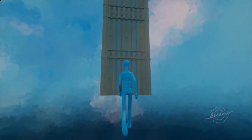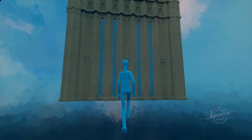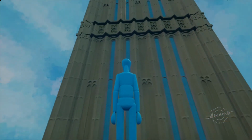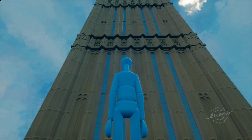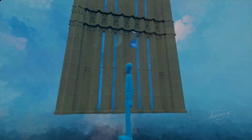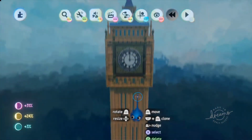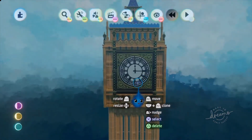Lots of fine detail here. Lots of copies and cloning of architectural objects. But I mean, look at it. Look at the attention to detail there. That is extraordinary. Let's go in remix mode so we can have a look at it properly. There we go. There's the clock face. There's four of them on Big Ben.